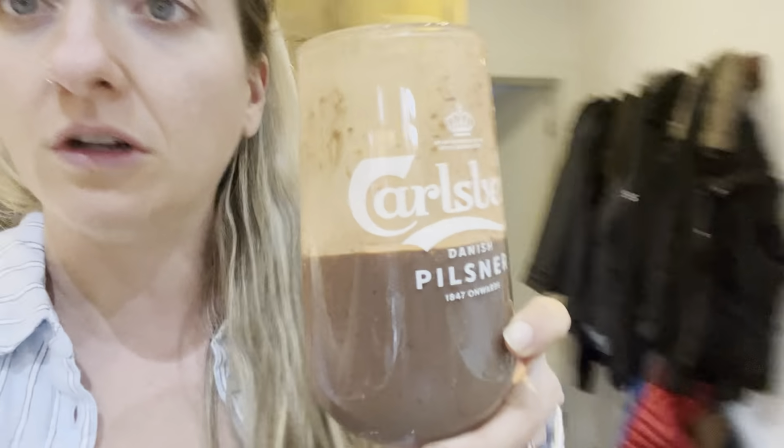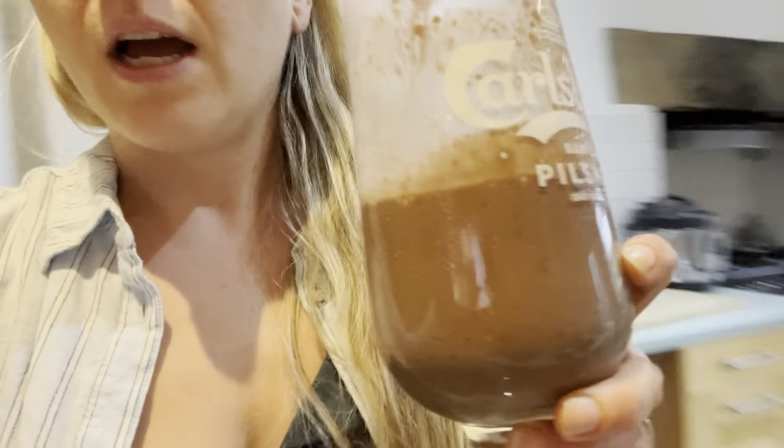However, I got really, really full. So only ended up having that much. So I have decided to have a warm cup of tea because it's really, really freezing cold. So we've got a lovely cup of biscuit tea going on here.